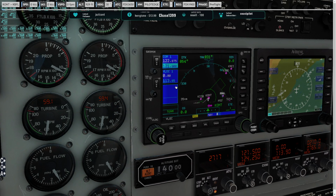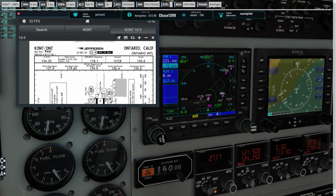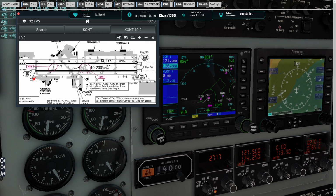Put this on ground control. Breeze Pier, so Delta. Tower is 120.6, so we'll get tower dialed in. So we got ground, tower, we got our clearance already. We're down here, I have a little bit of a long taxi.